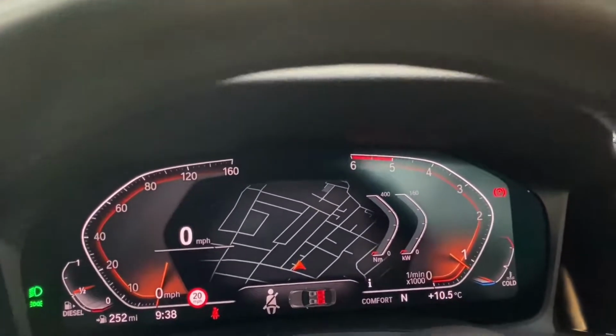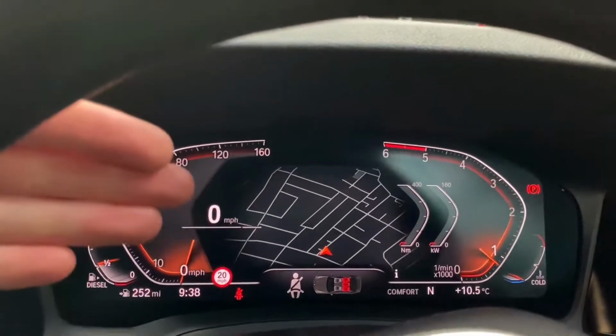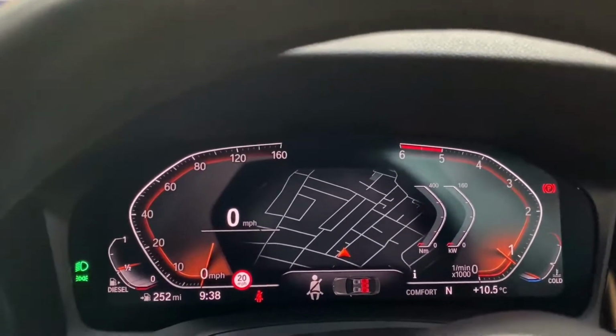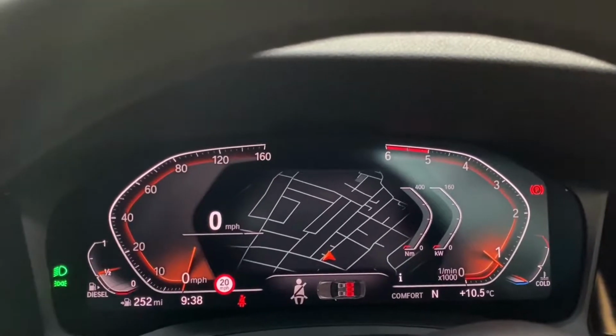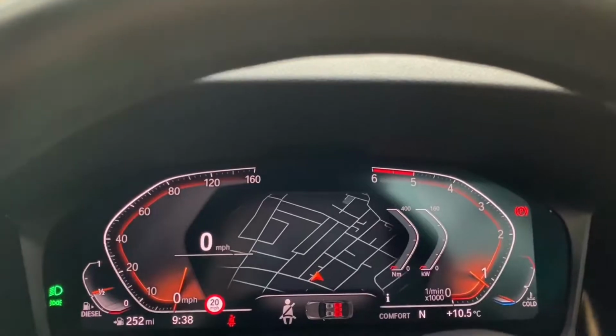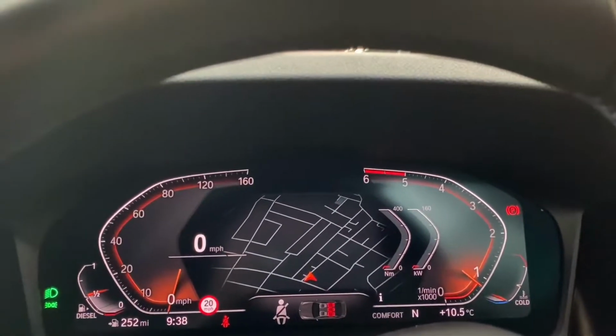So again, just giving you as much information as possible on that live cockpit display, as well as a map view, a digital speedo, alongside of course a fairly regular looking RPM and speedo gauge as well. You can of course customize that, so say if you don't like the map view, you want something of your own preference, again you can change that to suit something of your wants and needs.